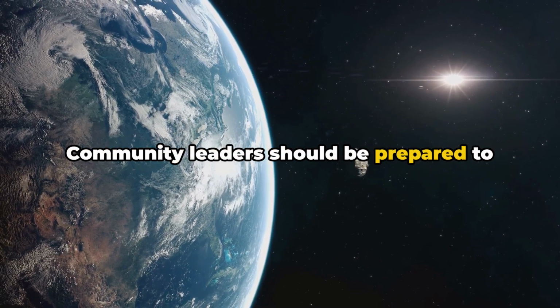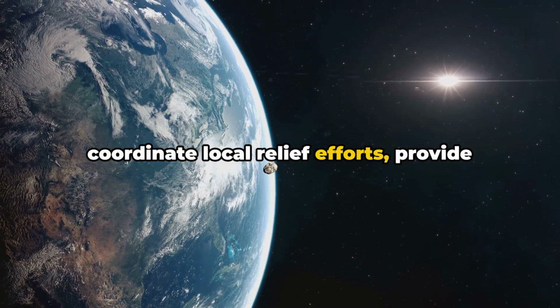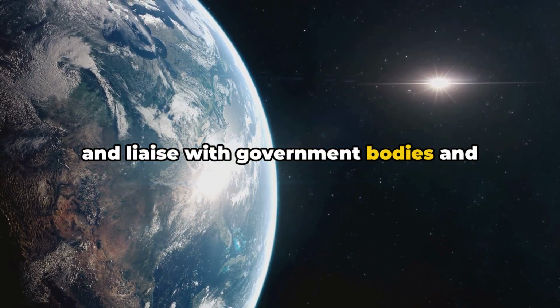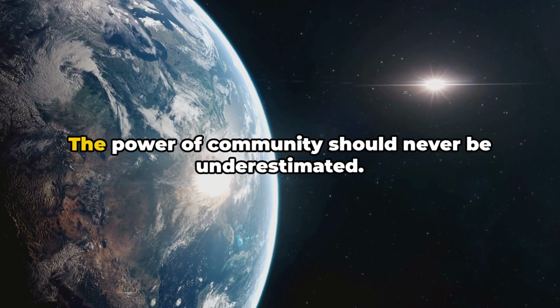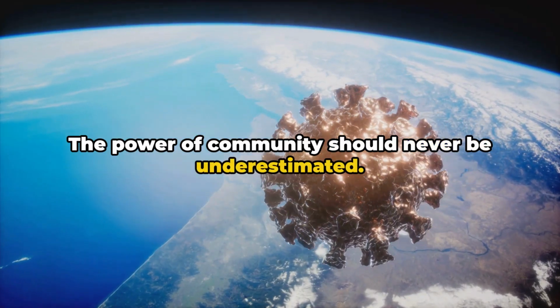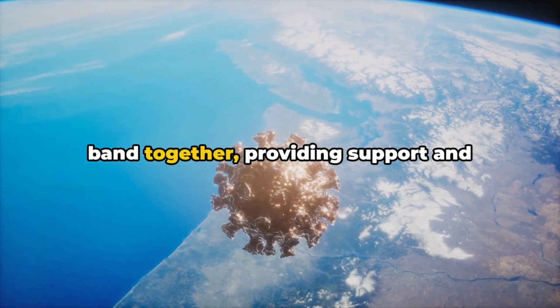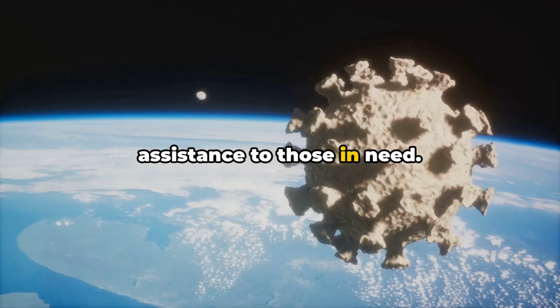Community leaders should be prepared to coordinate local relief efforts, provide accurate information to community members, and liaise with government bodies and relief organizations. The power of community should never be underestimated. In times of crisis, communities often band together, providing support and assistance to those in need.